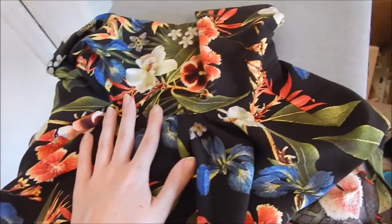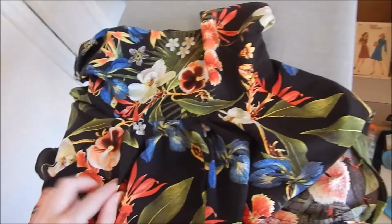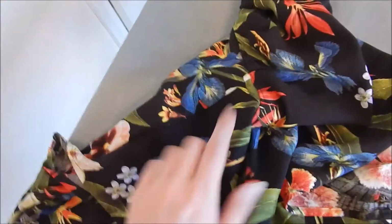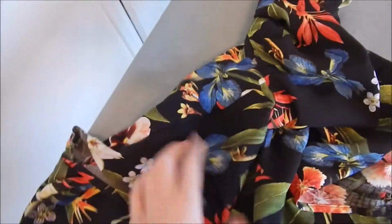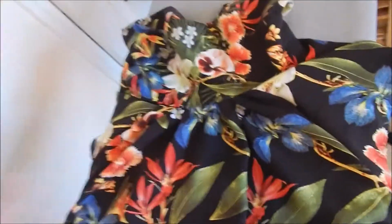So when they do the pattern matching in the cowl, they tell you to match the seams. There's a front seam here for the sleeve, and then there's another seam back here. So you can kind of see this here. This is a really hard fabric to show details on, I'm sorry.